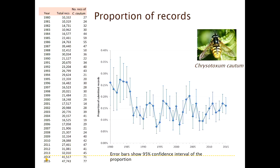And through the sort of 80s and 90s, it was particularly in the London basin. There was a small colony in Bristol, and it occurred along the south coast in some years. Then about 1995, it sort of took off, and it started becoming commoner. And since then, it's spread and spread and spread.